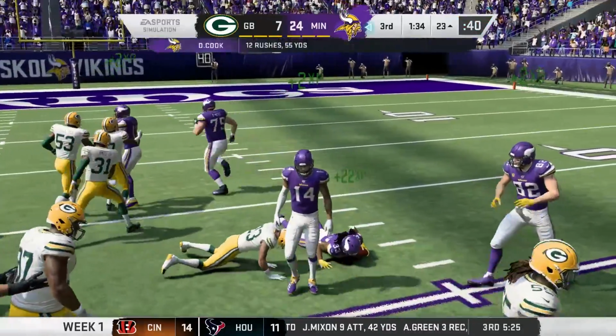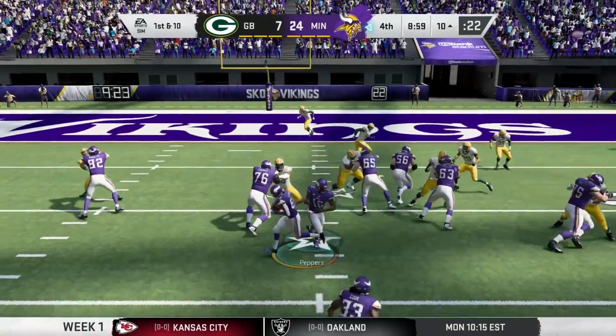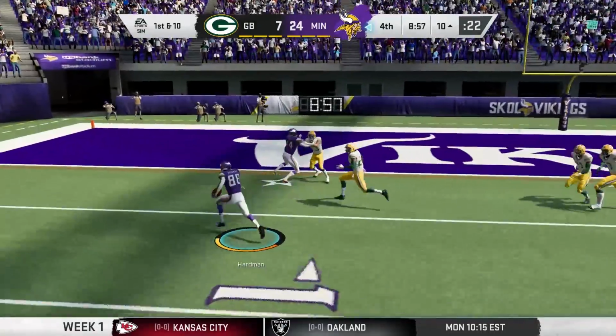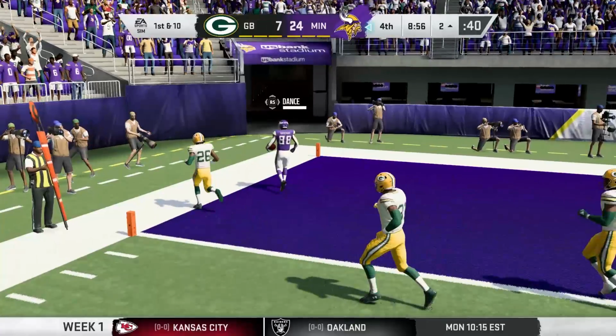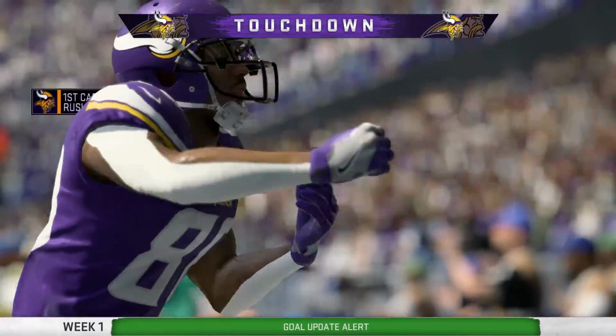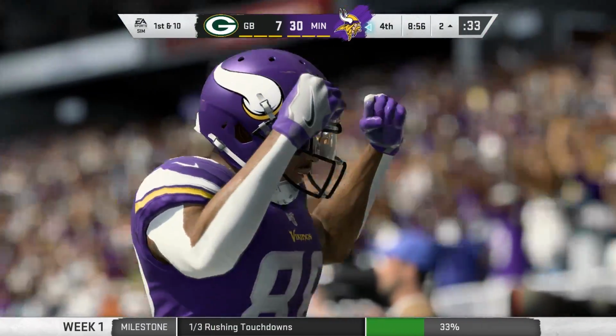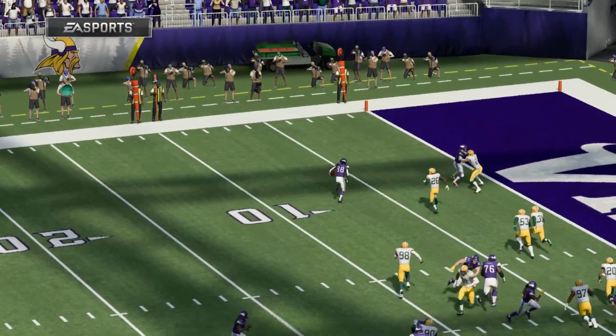So it's 2nd and inches. And Dalvin Cook checks in, gets the first down at the 10-yard line. That started the 4th quarter, and we started off with a bang. Mecole Hardman is going to get into the end zone off the handoff. I love it. He's going to be one of the best players on this offense. I'm calling it right now.